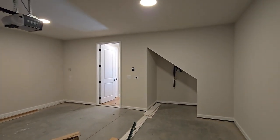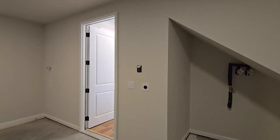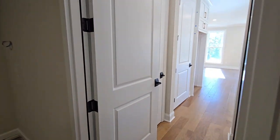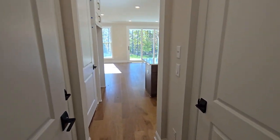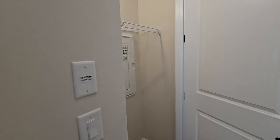Picture yourself here on a chilly evening, enjoying a quiet night in or entertaining friends by the fire. And those triple slider doors, they lead out to a covered porch and fenced backyard with peaceful wooded views. It's an ideal space to relax, sip your morning coffee, or let your pets roam.